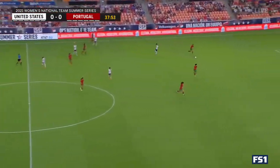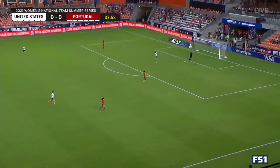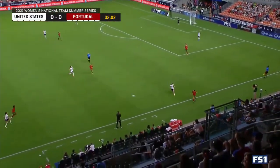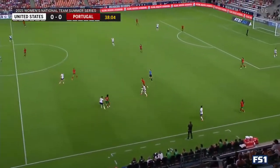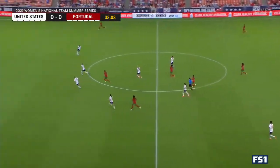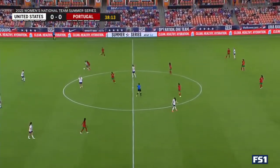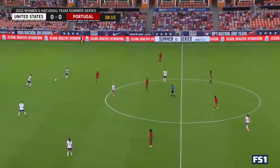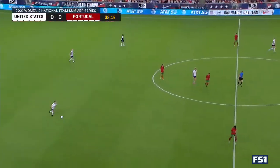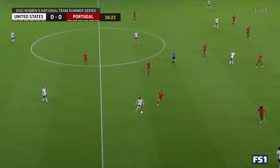Portugal on the ball. All the way back to goal. If they can get into the locker room 0-0 at halftime, they'll be pleased. Played long. Here's Nazare's pass. It was blocked. Here's Dunn. Forced back. Dahlkemper. LaBelle.